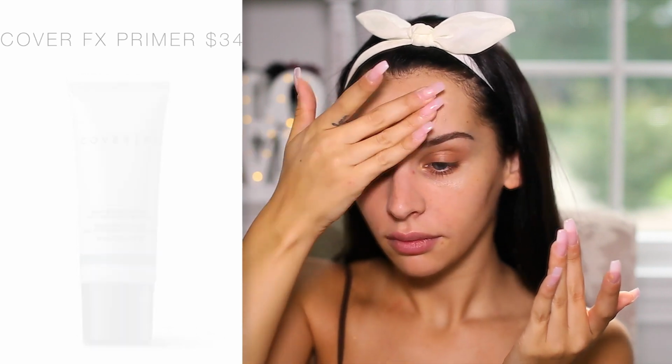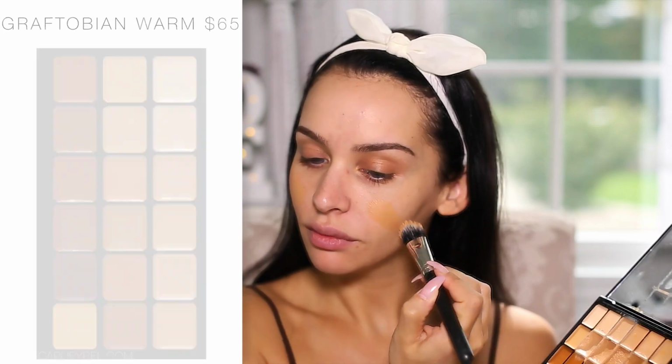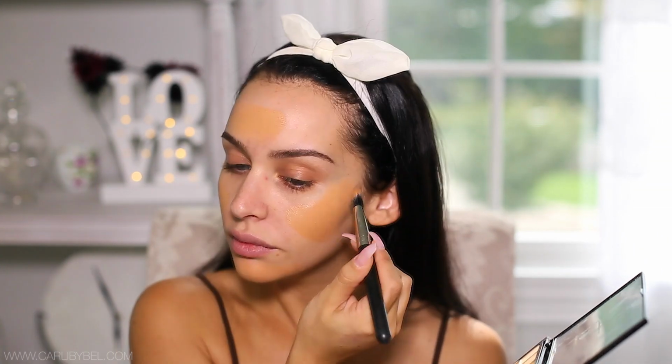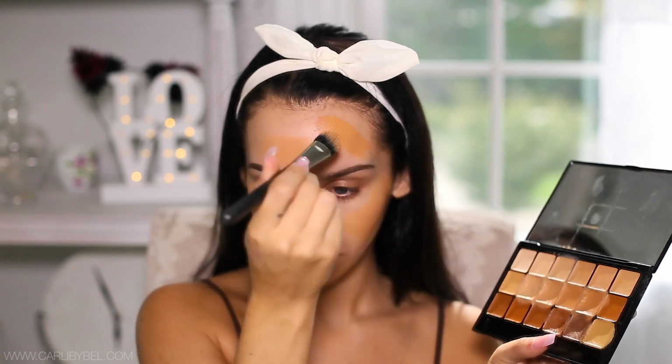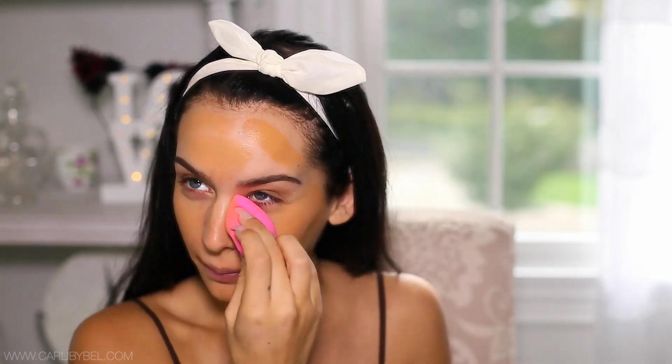I missed you guys. To start off this look, I'm going to be using my new Cover FX primer. It has some acne treatment in it. My acne's slowed down a bit, but I figured I would use it anyway. For foundation, I'm using the Graftobian Warm Palette. I've been loving this for a cream foundation lately. It feels a lot lighter on the skin, but it has a ton of pigment in it, and I'm just blending all of that in with a damp beauty blender.